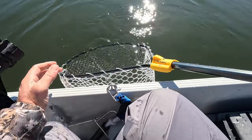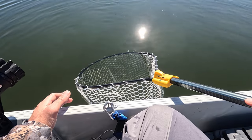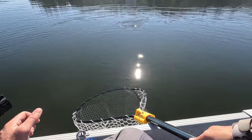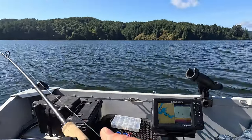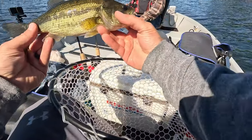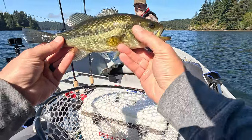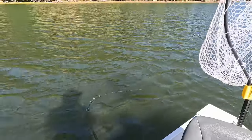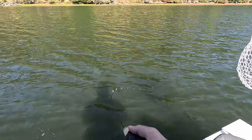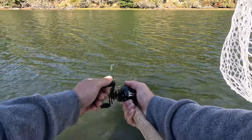Oh yeah, there he goes. There you go. Jumping on. I'll let you go if you just cooperate and get a nice picture. Let me go. Oh, I actually got a good fish. Good one. Oh, that one came out of nowhere. Oh, yeah, he's a fighter.